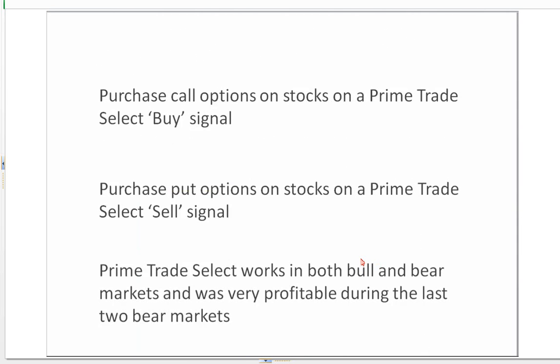If a stock is on a Prime Trade Select buy signal, we want to purchase call options. And if a stock is on a Prime Trade Select sell signal, we want to purchase put options. Prime Trade Select works in both bull and bear markets and was very profitable during the last two bear markets. We were heavily short in the 2008 and the 2002 bear markets, and we had all short positions at the time, and we were able to profit on the short side using the basic trend following system.